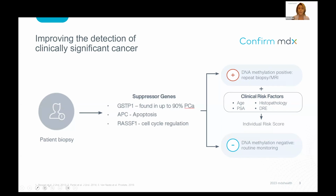On the right side of the screen, you'll note if we do assess DNA methylation, we're going to take into account those clinical risk factors to give a patient an individualized likelihood of having clinically significant disease on that routine biopsy or on that repeat biopsy. And for patients that are going to be DNA methylation negative, those are patients that can avoid a biopsy at this time and go back into routine monitoring.